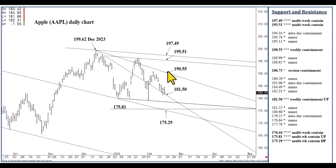So 190.55, and I'm mentioning this to those of you who trade the 3 to 5 day out to the 1 to 2 week time frame. 190.55 can be sold for that purpose. But if we close above 190.55, your 3 to 5 day, 1 to 2 week swing traders should actually reverse and go long in anticipation of this band of channel resistance between 195.51 and 197.49, where a weekly high can be placed, and quite possibly one through the month of March we could fall away.